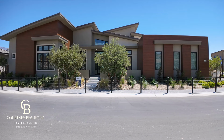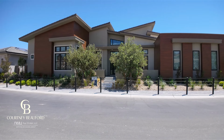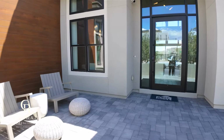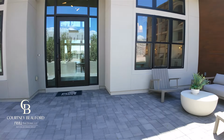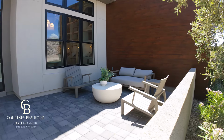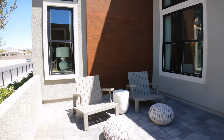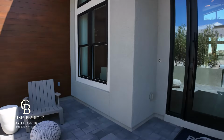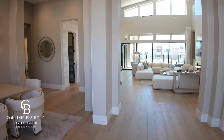So enough of that. Let's get to the fun stuff. Let's get inside the home and see what's going on with the Kingsgate. All right, guys, here we are up close and personal with the Kingsgate. This is going to be your courtyard space before you head into the front door. Big space, definitely usable space. I don't know, people in Las Vegas don't sit out front, mostly because it's 4,000 degrees outside. So I don't know how useful it is, but curb appeal wise, it looks great, right?